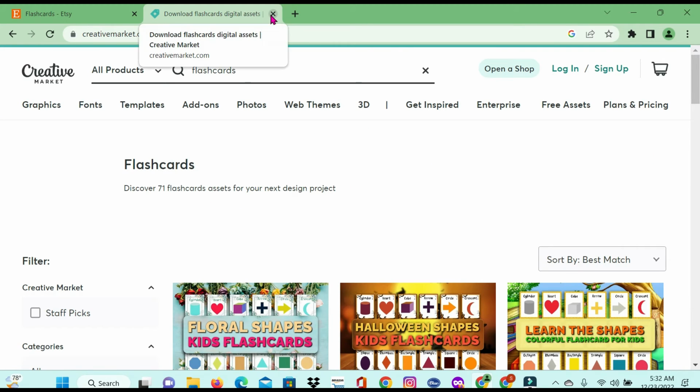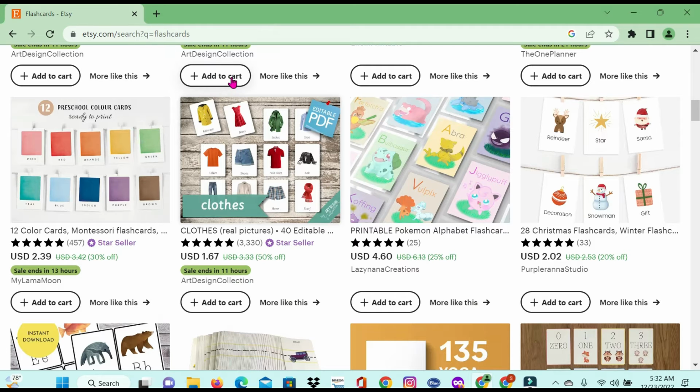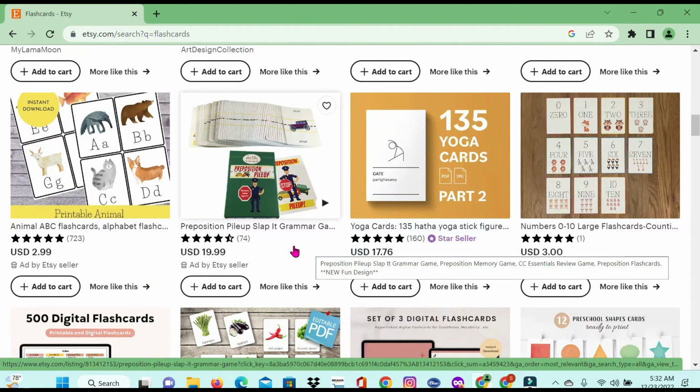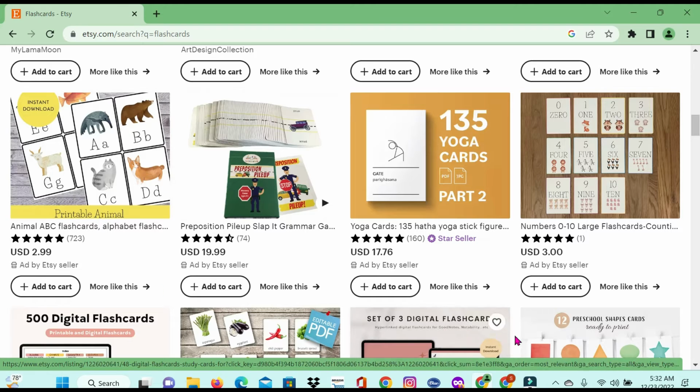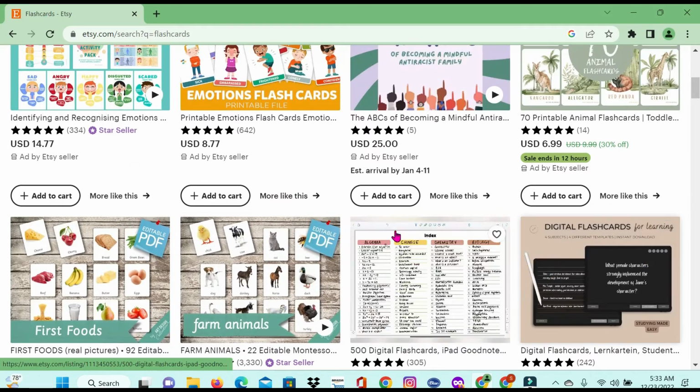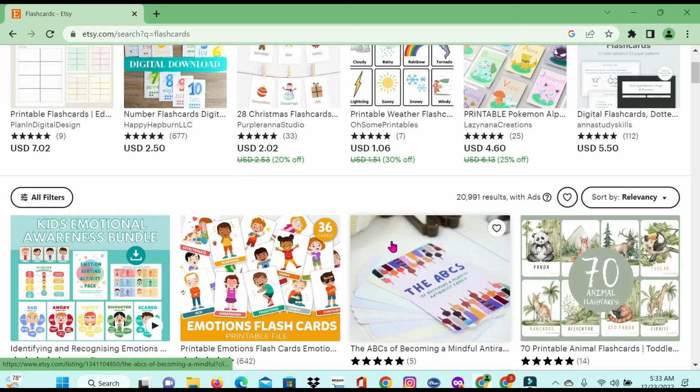All right, so now we're going to head to actually creating these flashcards. So which one should we create? I think we can work on creating some animal flashcards, so you can just get an idea of how you can go about doing it. So guys, as you're seeing, you can definitely sell these flashcards online, right?